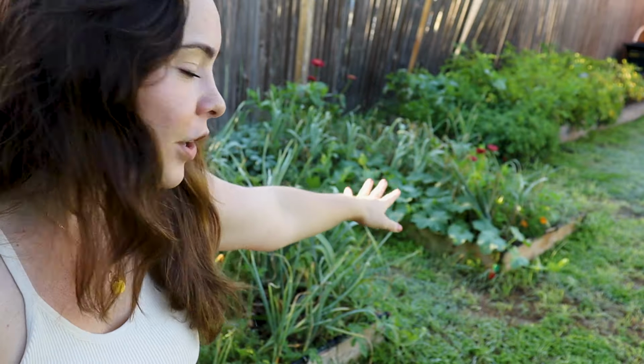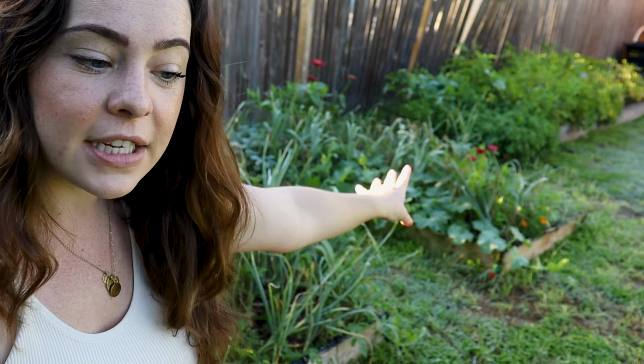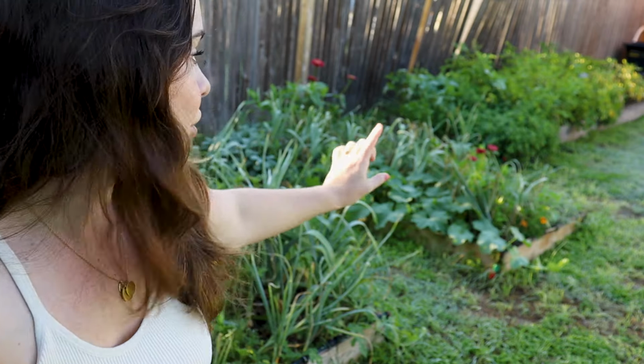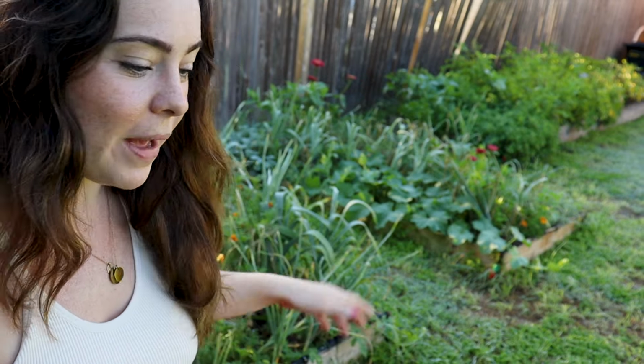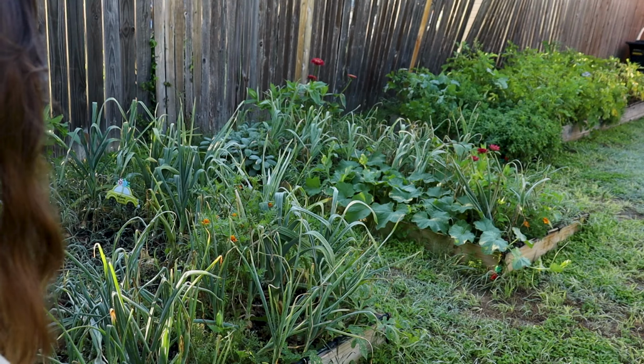And then this bed over here, I already have another cantaloupe vine kind of taking over. This bed needs to be planted with okra. I'm going to try to get that bed planted with some okra too, so there's some tall stuff and some short stuff, but we'll see what happens. So that's the plan for these two beds. But yeah, onions this year, not my best, but that's okay. We all have them.